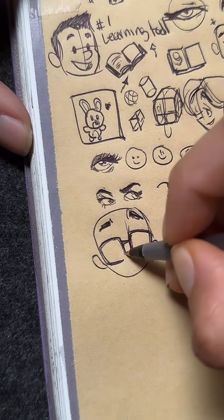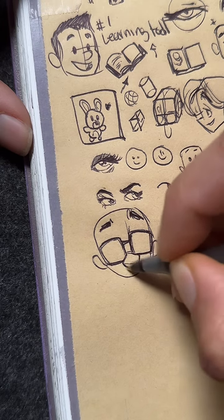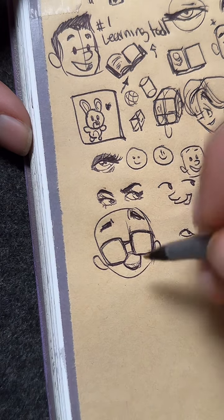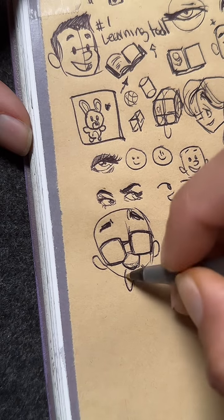I go to the park and I used to just draw everybody. I used to sit down, grab a coffee, and then just draw people. If they walked away before I could draw them, I knew that I was too slow.